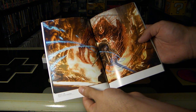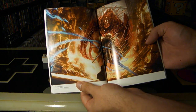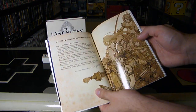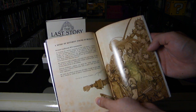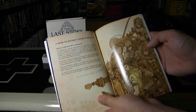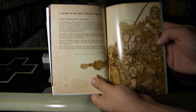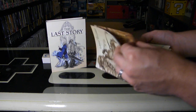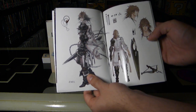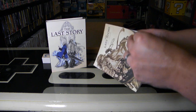This is called Imbued with Power of the Outsider. That looks pretty awesome. Love the artwork of this game. There's a sense of security found in reality, so it's beyond traditional RPG boundaries. And there's a little bit of talk about the concept art by the guy who actually was the creator of the Final Fantasy series, or had a hand in it anyways. And I'm going to pronounce these names wrong, so I really don't want to get them wrong. But here's Zale. That's how I pronounce them anyways.